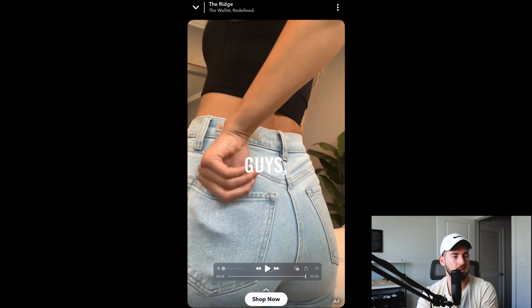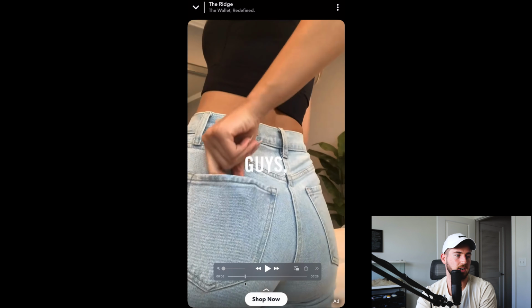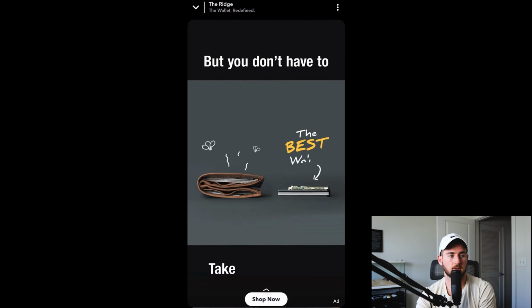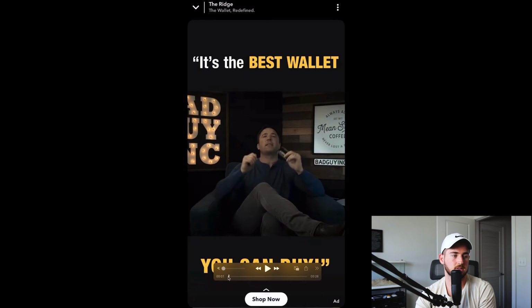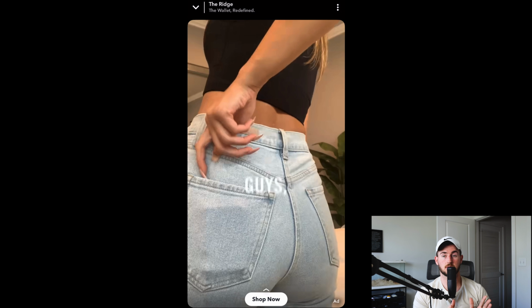You'll never go back to your old wallet. So there's a lot in here. There's social proof. There's comparison. There's why you need it. There's features. I recommend you guys, especially people who struggle with creative, literally, here you go. Here's an exact format that you guys can use. Literally go take this ad and replicate your own in your own way.